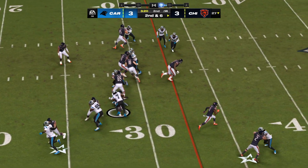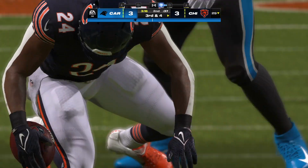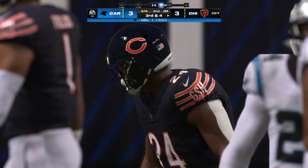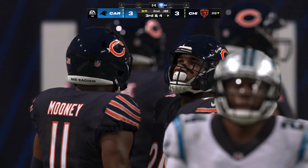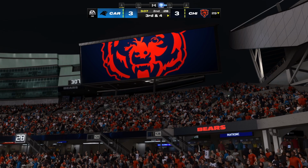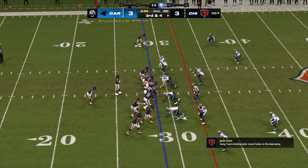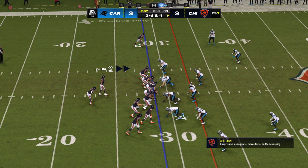Read option. Here's Herbert. And he'll get a couple up to the 29. Sometimes you're aligned perfectly and the play comes to you, and sometimes you got to cover some ground to go make the play, as we just saw there. We saw a great example of perseverance right there on that play. Got to be careful. They might want to throw one over his head as this game progresses.